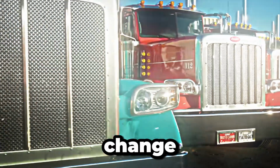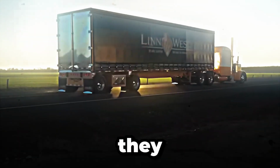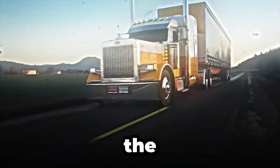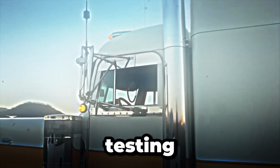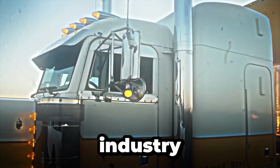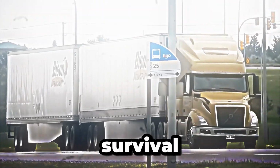Something had to change. Volvo engineers stepped in. They realized they could not change the geometry of the law. They had to change the physics of the metal. They began crash testing cabins in ways the industry had never seen. They did not just build a truck. They built a survival cage.